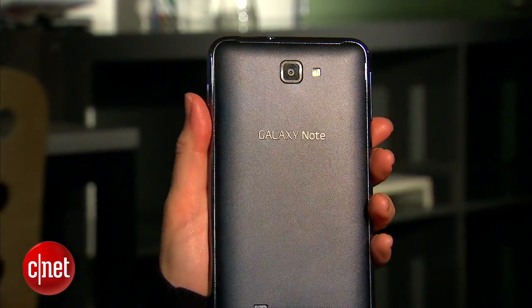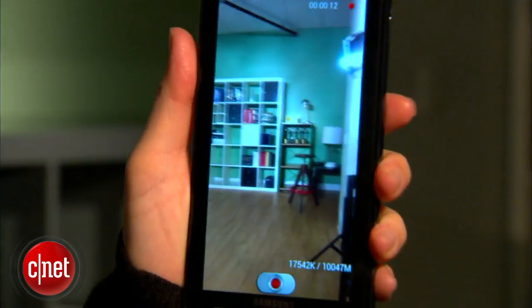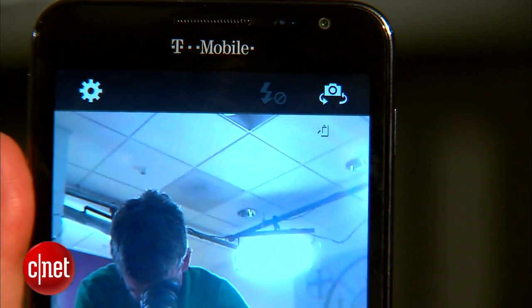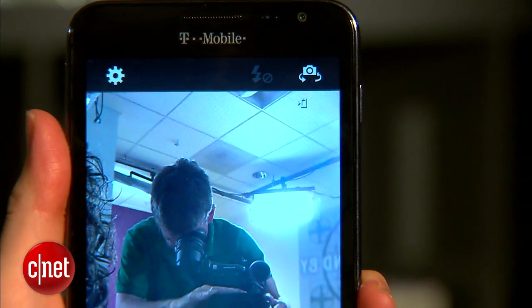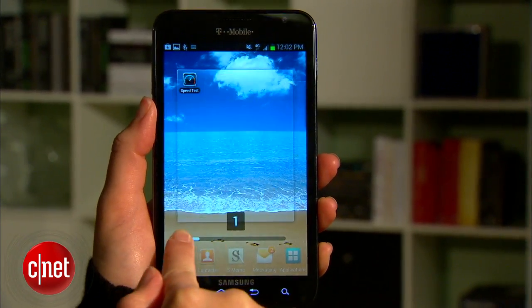Beyond all of that, the phone still is a phone. It's an Android smartphone, runs Android 4.0 Ice Cream Sandwich, as I mentioned. In addition to that, it's got an 8-megapixel camera with 1080p HD video capture and playback. Camera's very strong as well. It's got a 2-megapixel front-facing camera, which is really good. A 1.5 gigahertz dual-core processor, so it's pretty fast as well.